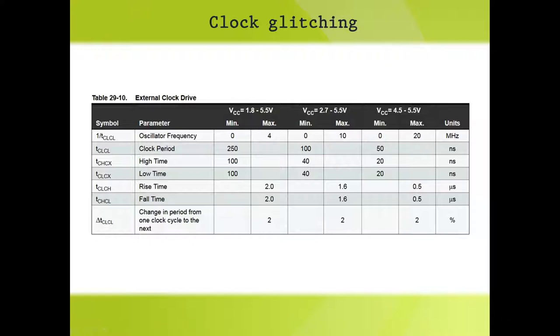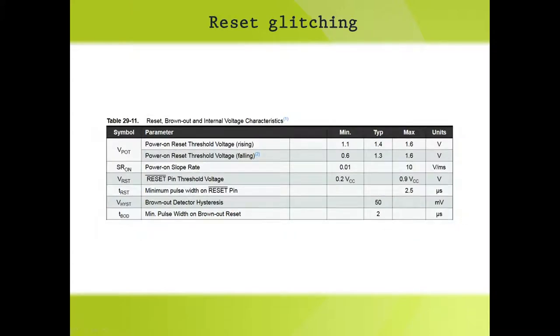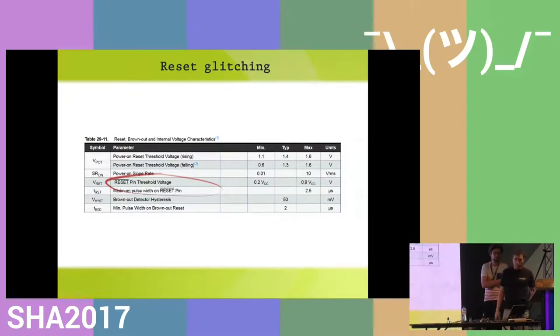If we go through the datasheet, for example, we find this specification for clock. And this is very interesting. Here they tell you that between two clock periods, you cannot have a difference bigger than 2% of the period. What happens if you do? They don't tell you. What will happen is that you have a glitch, a clock glitch. The same with the reset. They tell you in the datasheet what is the voltage for the reset and what is the minimum pulse width of the reset. If you have a reset which is smaller than 2.5 microseconds, what happens? They will not tell you, but you will have a glitch.